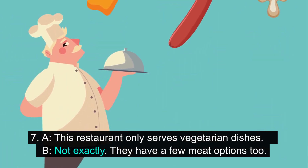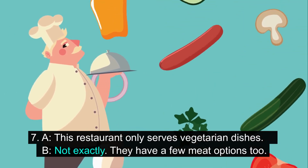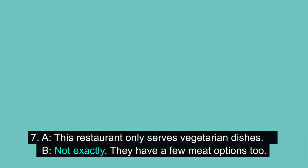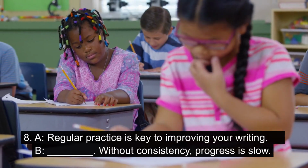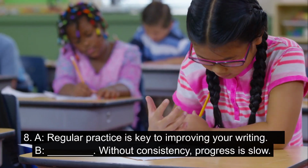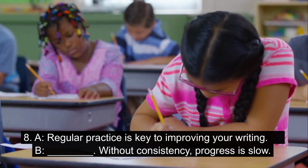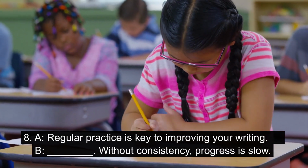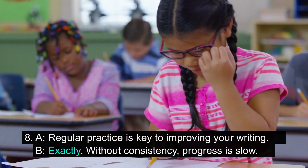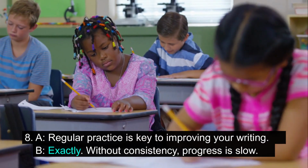This restaurant only serves vegetarian dishes. Not exactly. They have a few meat options too. Regular practice is key to improving your writing. Exactly. Without consistency, progress is slow.